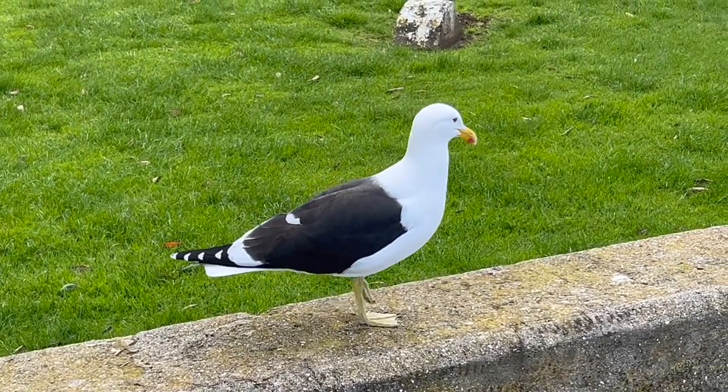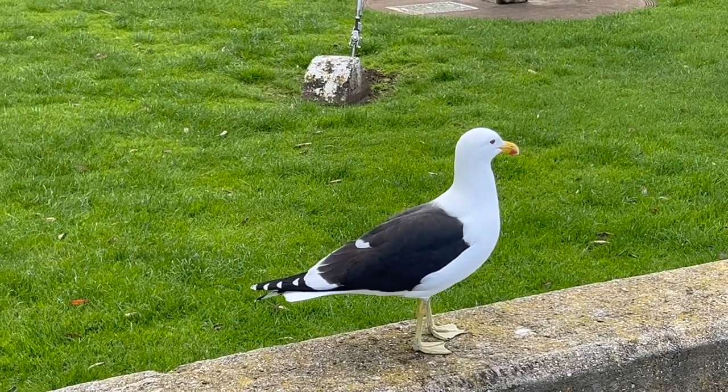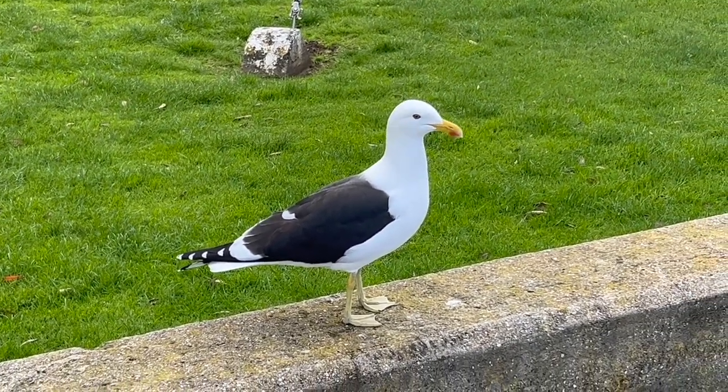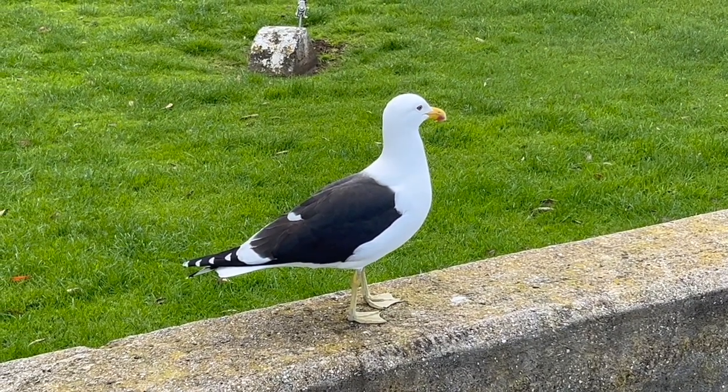You've got very nice feathers, look at that. Look at the tail feathers. Really decorative, it's a very clean seagull. You often see dirty ones, but this one is pure. It looks almost like a cuddly toy.